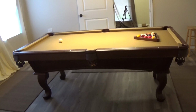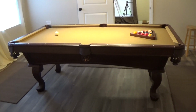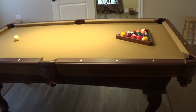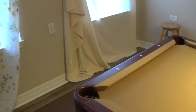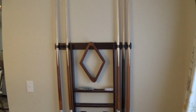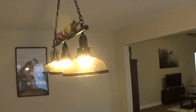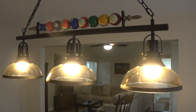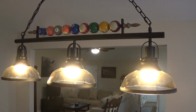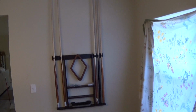Plus, there's a lot of people around here that like to play it. This is a 7-foot table. This room was big enough for a 7-foot table. And if I come over here, I bought me a rack that goes with it. And let me show you the light, let me kind of come, see how that light's made? Isn't that neat? And it gives plenty of light. Then I have the pool table rack.